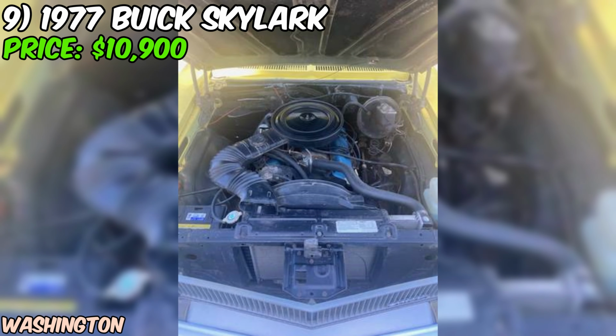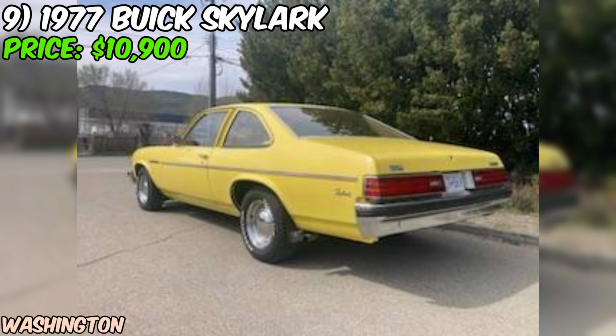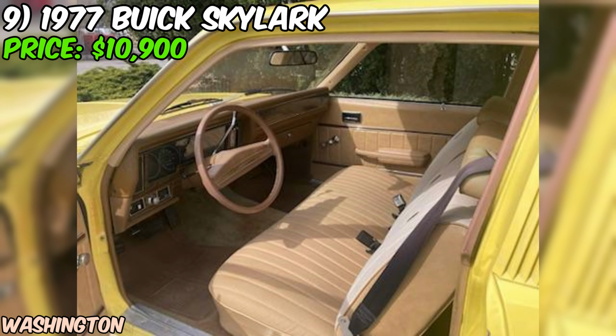Under the hood, you'll find a powerful V8 engine paired with an automatic transmission. This combo is a classic for a reason. It provides plenty of get up and go while still being easy to drive, and with only 90,000 original kilometers on the odometer, which is about 56,000 miles for our American friends, this Skylark still has plenty of life left in it. The seller notes that the car is in good condition both inside and out, which is pretty remarkable for a vehicle that's over 40 years old.